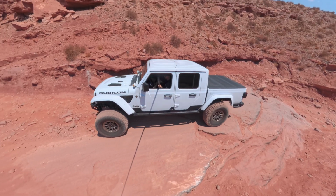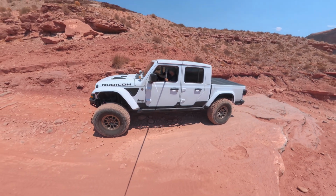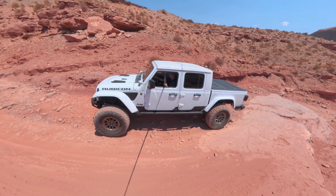From the get-go, it's pretty slow going. There's a lot of rocks and boulders in the trail that aren't really difficult, but it is enough to slow you down.